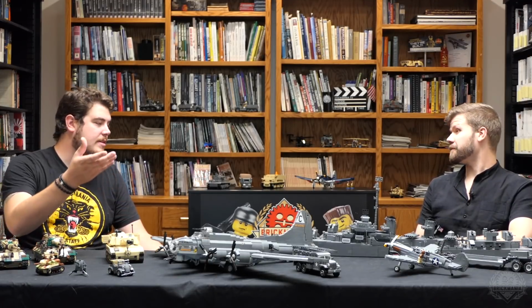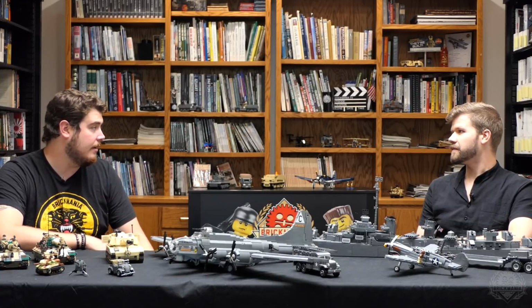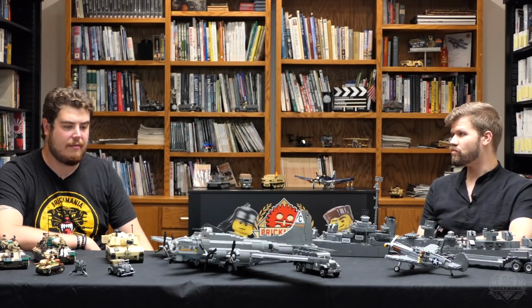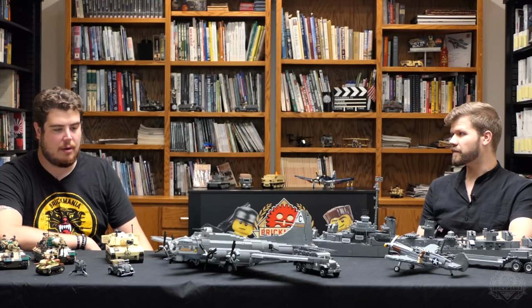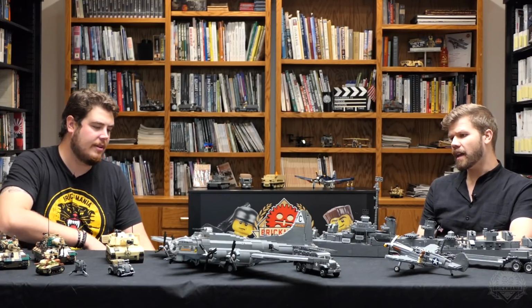So obviously the centerpiece is the B-17. I haven't even seen one of these other than the one that's on display in the GHQ, like ever. Wow. So this is cool to see, and it's pretty sweet that this is going to be the first time that somebody has had an opportunity to even pick one of these up. Yeah. What do you know about this kit? This is a little before my time, so tell me about it.